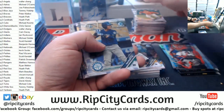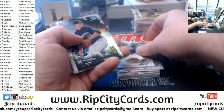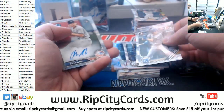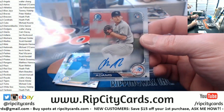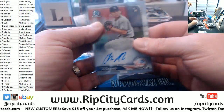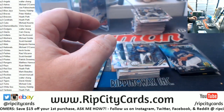If they had a 24 book of foil that was hard signed, that would be ridiculous. I would imagine that would take some effort to get done. Chance Adams rookie autograph, Yankees. So far, we're looking at about one rookie autograph per case, which is about normal for Bowman.